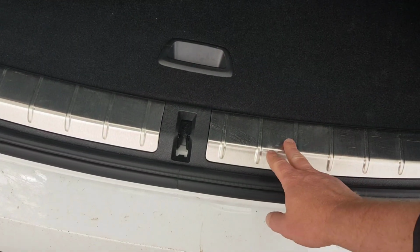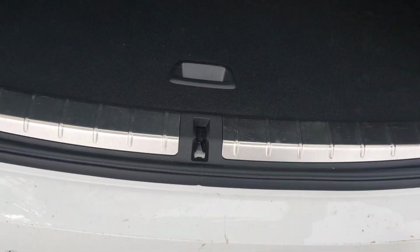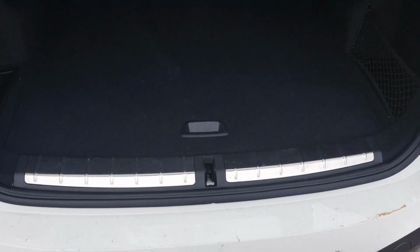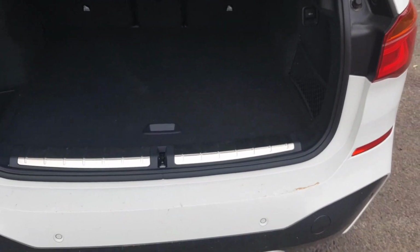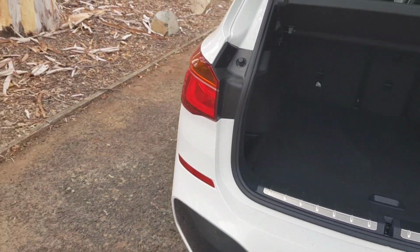Really like this brushed metal finish here, something very nice indeed for when you're throwing luggage in and out. This stuff will wear out. I've seen people put stickers over here or some type of protection sticker or padding or rubber over there to stop it getting scratched.